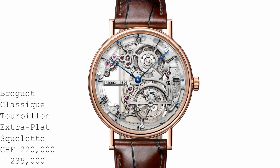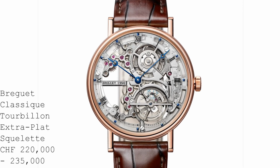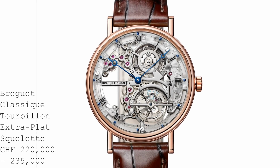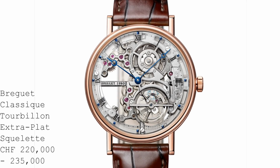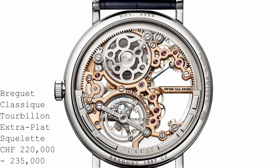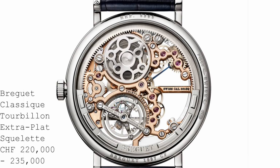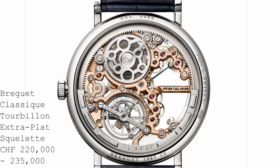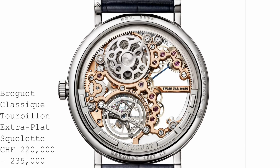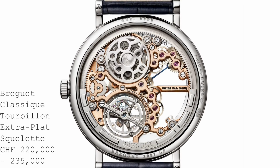And really the pièce de résistance here is the peripheral automatic rotor for the automatic winding, which means that rather than having a thick and also highly visible automatic rotor, you have a piece of metal which rotates around the very edge of the movement, still visible but not obstructing or obscuring the movement at all, to wind this watch automatically. And the price for this watch is suitably high and predictably high, being 220,000 Swiss francs for the gold version and 235,000 for the platinum.